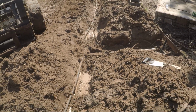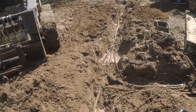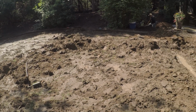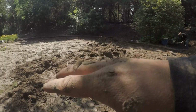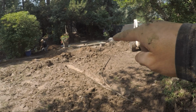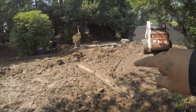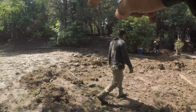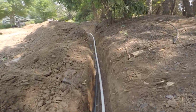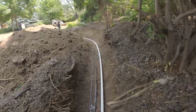There are many wires and electrical and irrigation. It's a big mess right now. There's so much mud. It rained a lot, so all this is basically the pond. So what we gotta do is we're gonna have to take the main line from this side, run it all around in that berm, and then reconnect it back up on the other side.